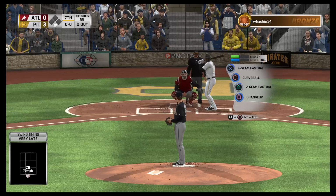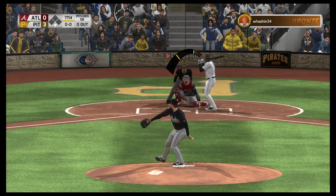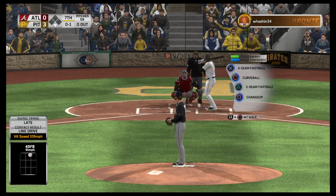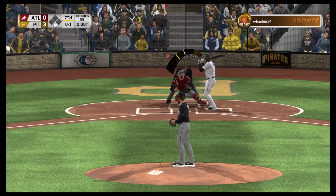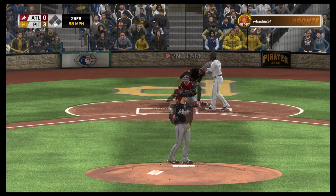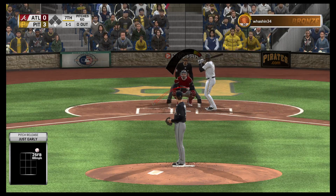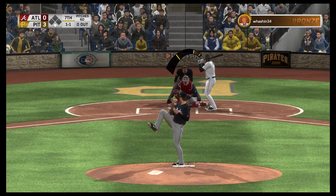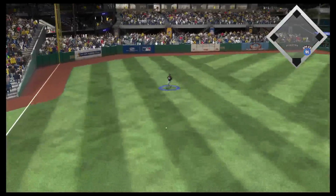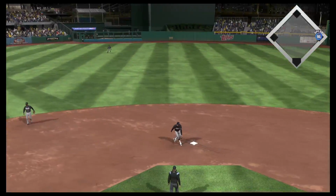Cameron Maybin, for the Pirates, right fielder Cameron Maybin. Squared that one up just a little late. The windup and the 0-1. And a fastball just a bit up. He's certainly giving up plenty of hits in this one, but the funny thing is he hasn't walked anyone yet. That tells me he's throwing strikes, but he's just not throwing enough quality strikes. And that'll just sneak past his outstretched arm, a base hit.